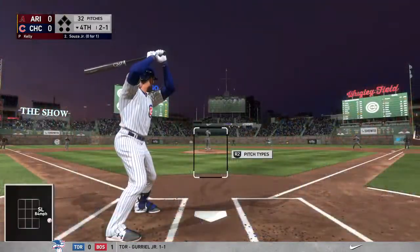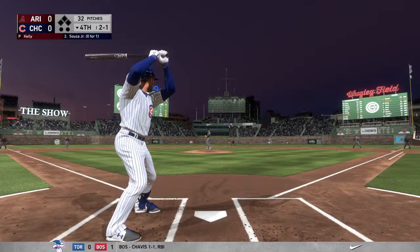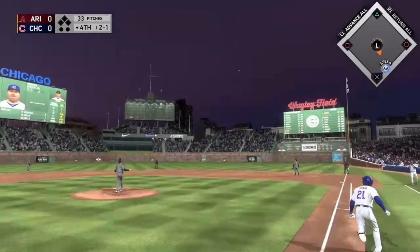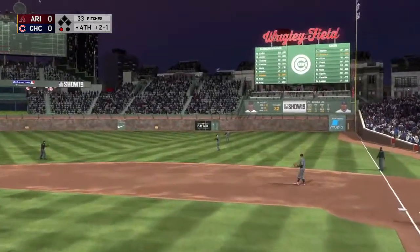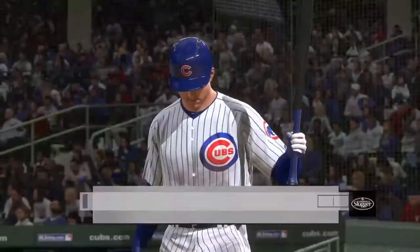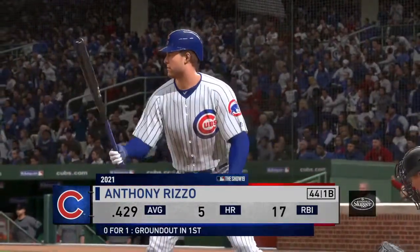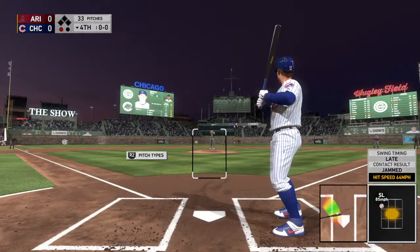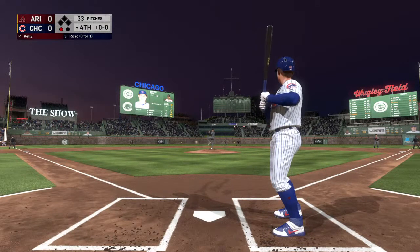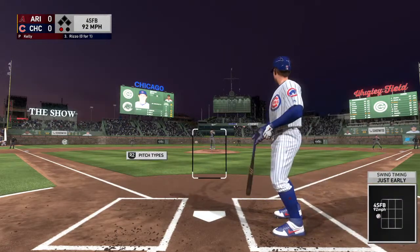2-1 now to Steven Souza. That softly hit to right. Will that get down? Ahmed has a play. 1 down. Stepping in, Anthony Rizzo. He's 0 for 1 after grounding out in his only trip to the plate so far. Outfield shaded toward right center. Here's the first pitch. Started to go around there, but he holds up, ball 1.